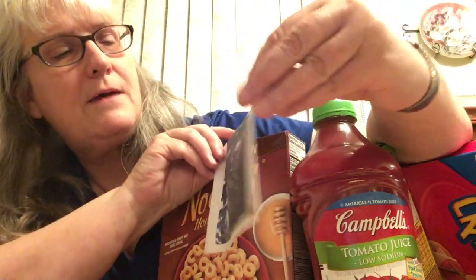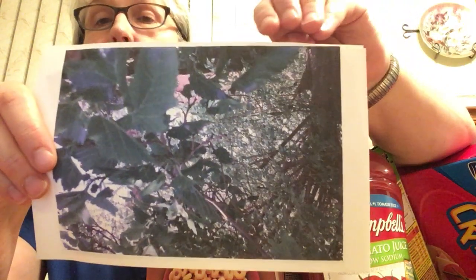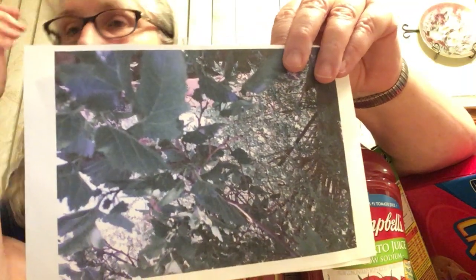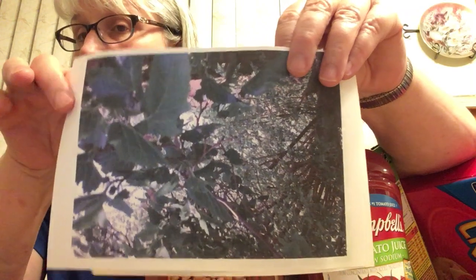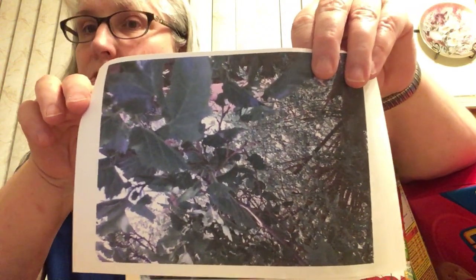Let me look at this. Oh, this is a mulberry tree. You might not know what a mulberry tree is, but they have berries all over them. The birds love to eat them. I like mulberry jam or mulberries over vanilla ice cream. Yum.